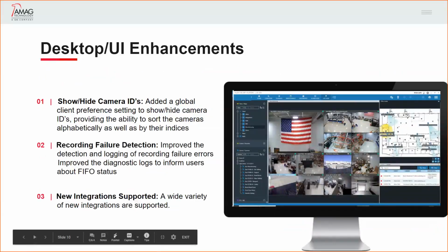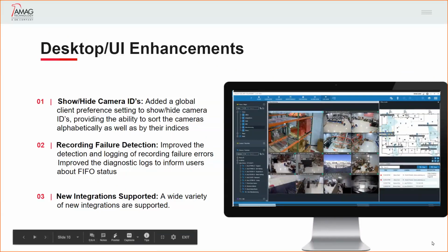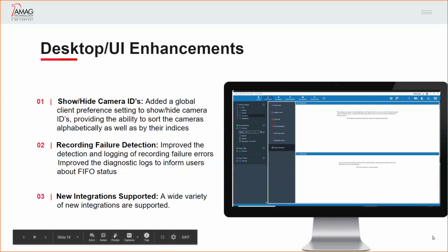So here, just going to touch on a couple of the enhancements that have been made to the primary desktop user interface at this point, and some of the other features that have come as part of version 5.3. And Jason, if you just want to click twice kind of slowly, there's a couple of different screens that'll come up. Perfect. These show you different views, different aspects of the application.